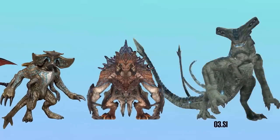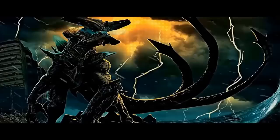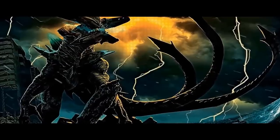Number 3. Slattern, 596 feet. The largest and strongest of all known kaiju in the Pacific Rim franchise, Slattern is unrivaled by any of its brethren in battle. The creature's high toxicity levels and intelligence make it the most lethal kaiju the Pan-Pacific Defense Corps has ever faced. The Category 5 kaiju has 6 clawed limbs and 3 tails that are deadly in close-quarters combat.